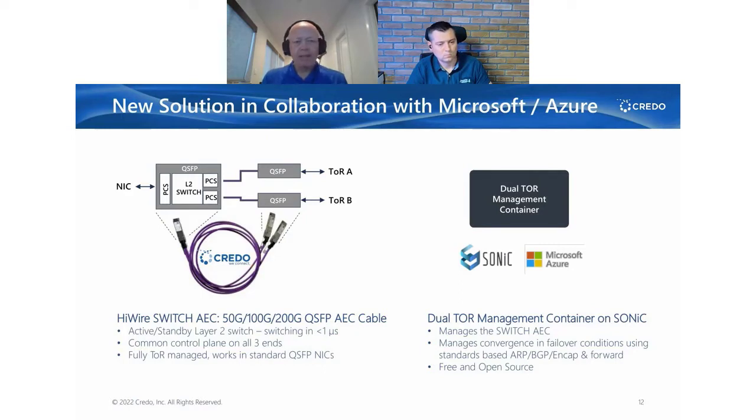The second thing that we added to this cable, which was non-traditional, is we went to a common control plane. So many of you might know that traditionally high-speed Ethernet cables have an I2C control bus on them, but that control bus only controls the local end of the cable.